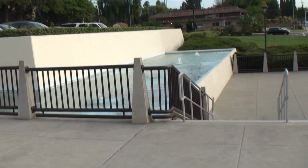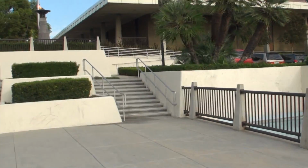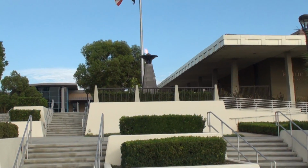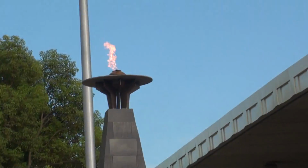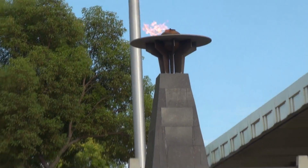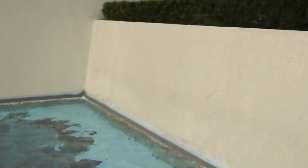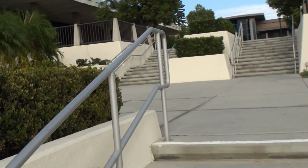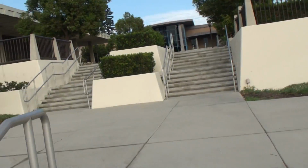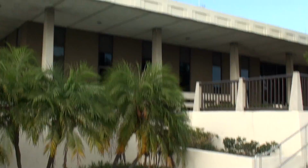So look here at the fountains. The main plaza has several fountains. Coming up on one of the most significant things I was mentioning earlier, a monument to veterans, right there, very bright. Over here to our left is City Hall, one of the oldest buildings. Between this and the library, they're the two oldest buildings here in La Mirada as far as the Civic Center goes.